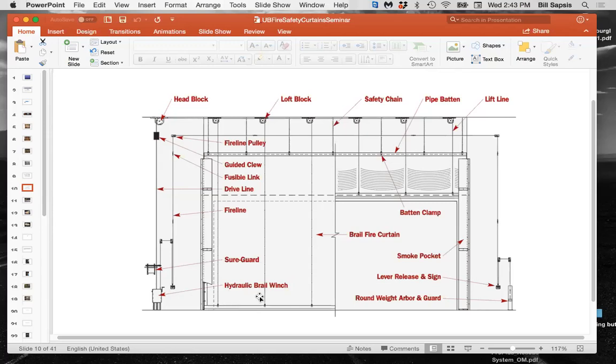So let's talk about how a fire curtain deploys and what causes it to deploy. We have a lever release line inside. It never really says fire line. Okay, I would argue with that term. That is the emergency release line. This line which goes up, over, and back down again, and eventually gets to the winch, is what holds the fire curtain in its stored position up in the air.